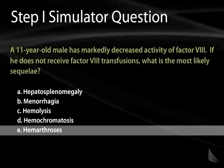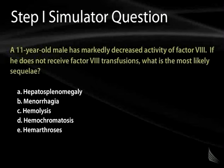Menorrhagia could be the case in the setting of an 11-year-old female, but odds are, again, if they haven't undergone their initiation of menses, that's not going to be the answer, and certainly in an 11-year-old male, it's certainly not going to be the answer.